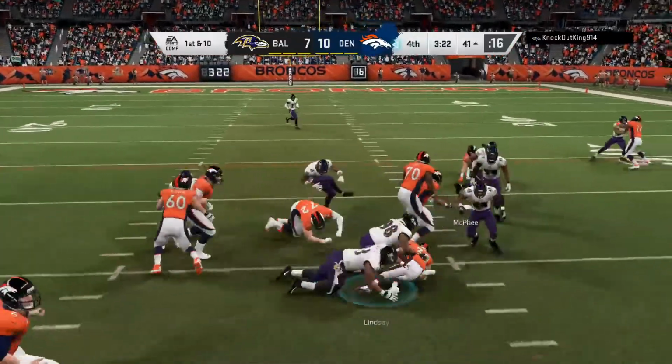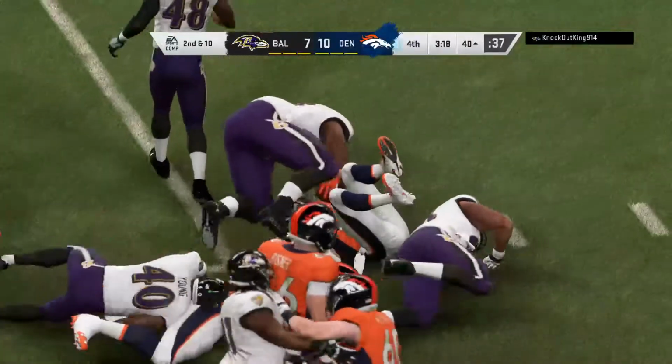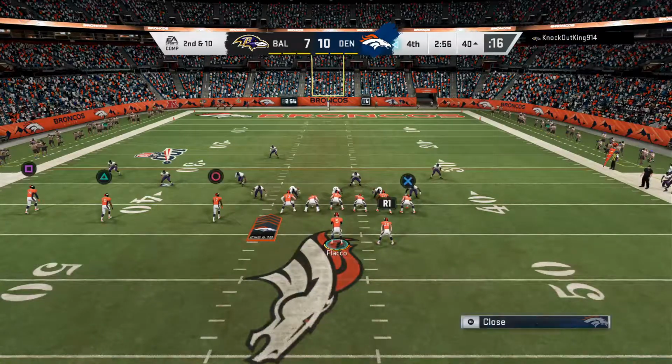On first down, it's Lindsey. And running room scarce here. He's going to be stopped in his tracks at the line of scrimmage. Brings up 2nd and 10. At the Ravens' 40-yard line.